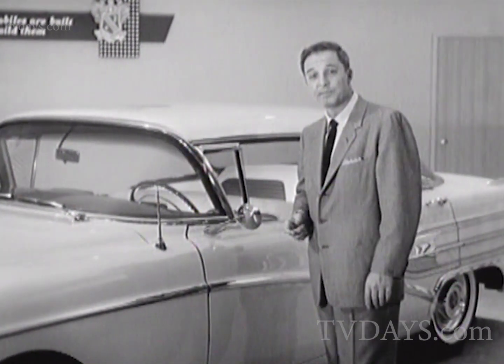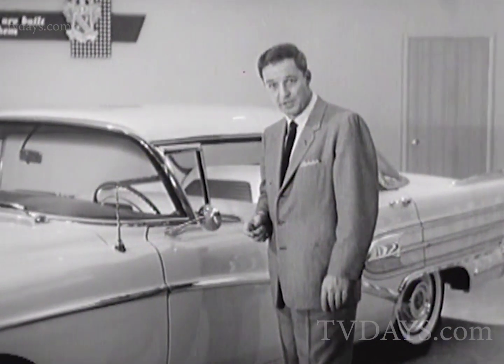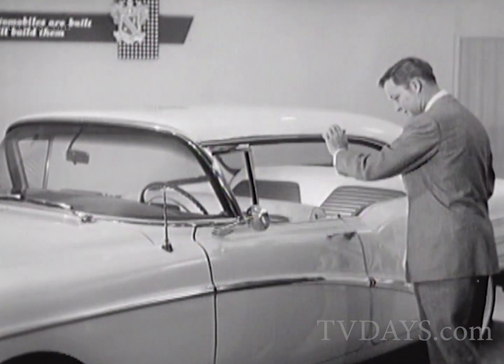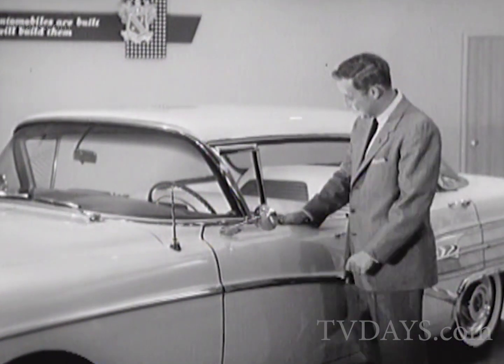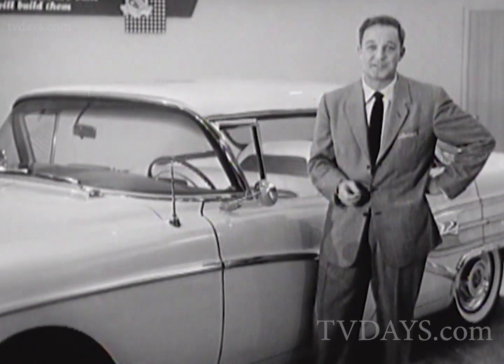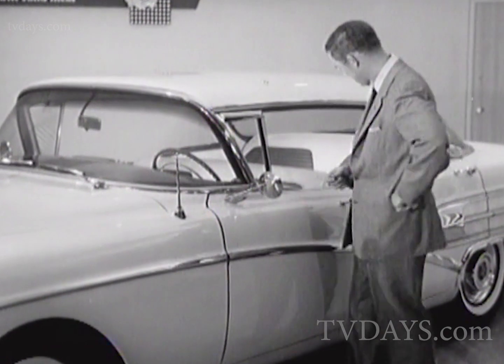And what's more, you can hear Buick quality as well as see it. Love that sound. To me, it's always said Buick. Mean that to you? I hope it does.